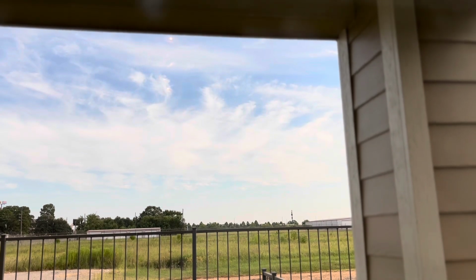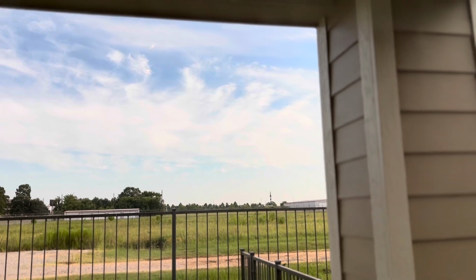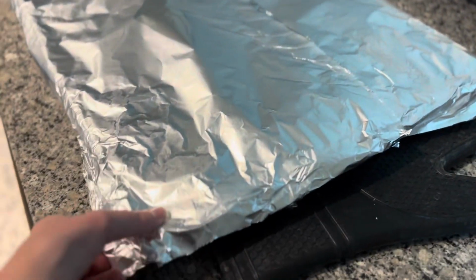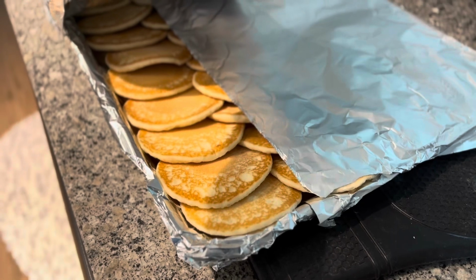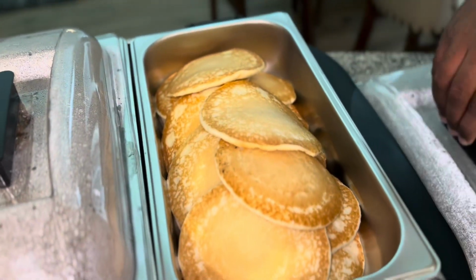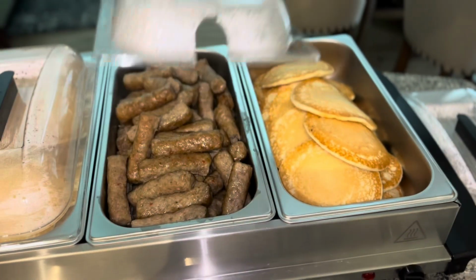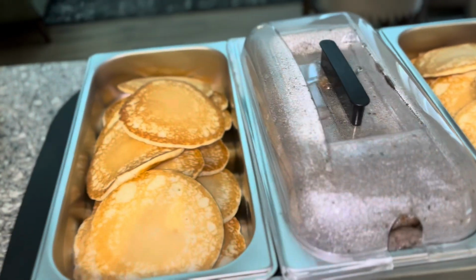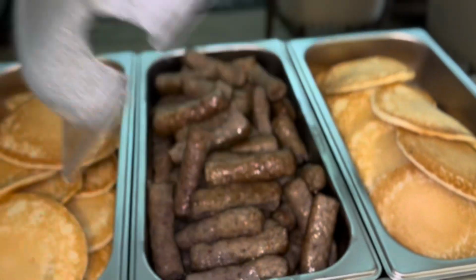Alrighty. I am up this beautiful Sunday morning and I am cooking for the church. In the oven, I have some sausage links. And over here, I've got some pancakes. We got them all loaded up into the warmer. Want the third one too? Yeah. Oh, okay. And we are heading to church. It's been way too good.